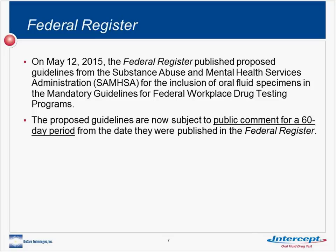The Federal Register came out just before the DAISHA conference, actually just a couple of weeks before, where they published the proposed guidelines in the Federal Register from SAMHSA for lab-based oral fluid testing. The guidelines, as presented, would apply to federal agencies, to test federal employees working for federal agencies. These guidelines, as they're presently constituted, would not necessarily be for DOT or for NRC, etc. But this would be for testing federal workers. Once these are finalized, they would give federal agencies the opportunity to choose an alternative testing method besides urine testing to test federal workers who are in drug testing programs.